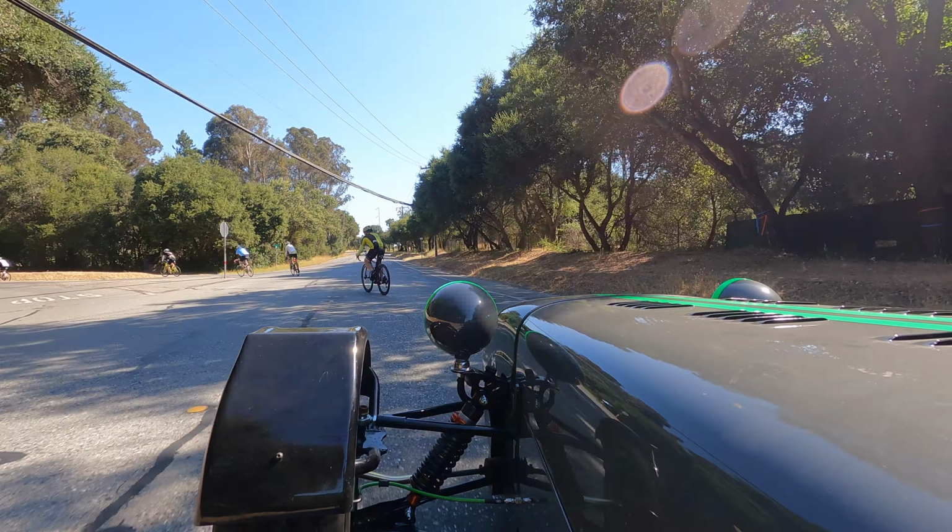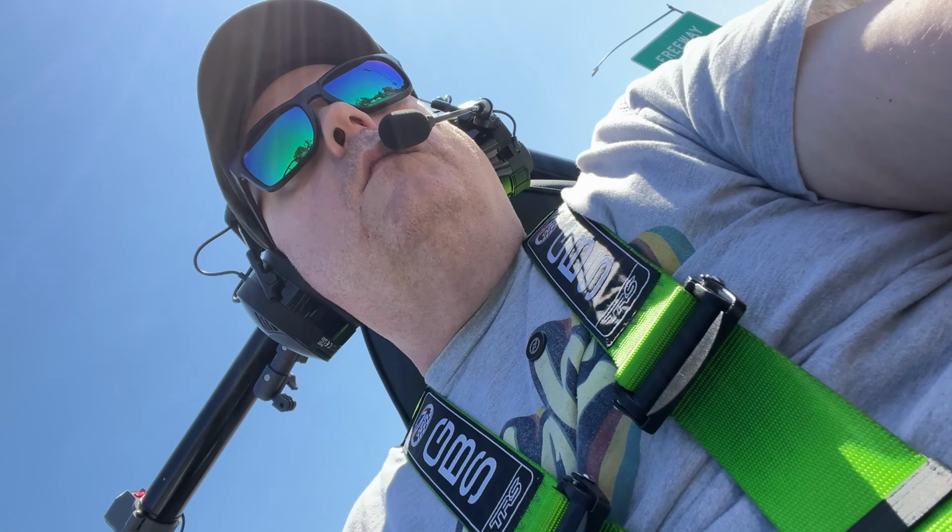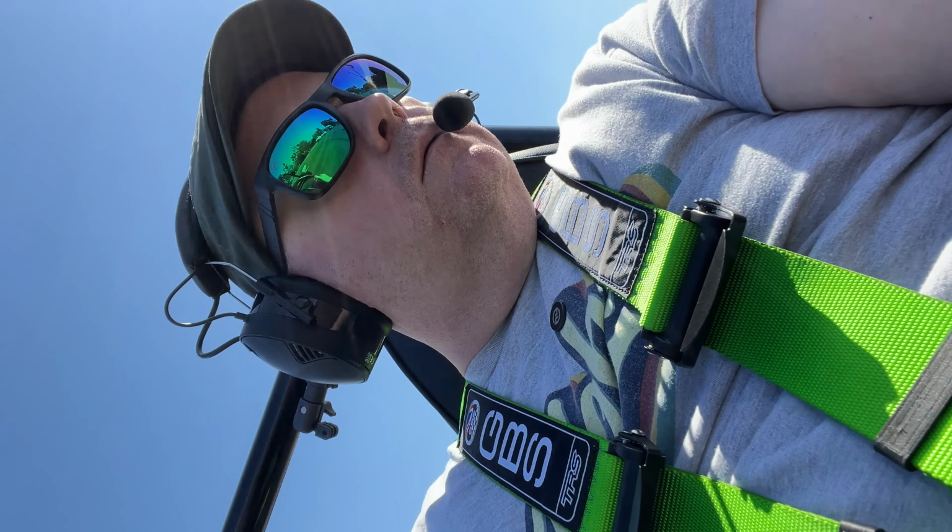I think I'm missing a cylinder. Something's not quite right, and this thing is running rough. Ugh. Definitely a 3-cylinder. Just sitting here in the garage idling. I just pulled in. You can kind of hear what's going on. The car's running rough.